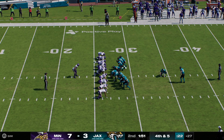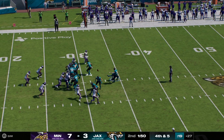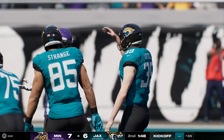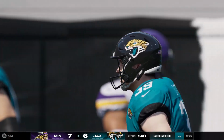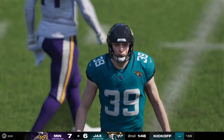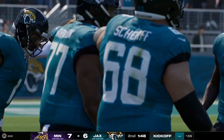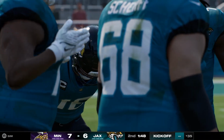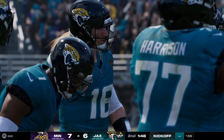Cam Little for this field goal attempt. This a 44-yard attempt. He is 2 for 2. That kick is good. And the Jaguars are back within 1. It's 7-6. And I can tell you firsthand, Mike, when you find yourself trailing in a game, you don't feel very good about coming away with field goals. But in this case, it does get them a little bit closer and cut into this deficit.